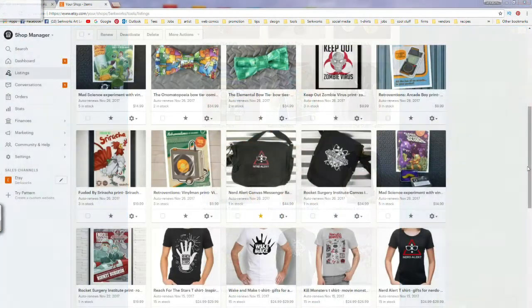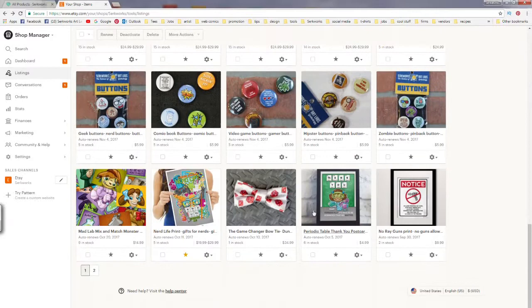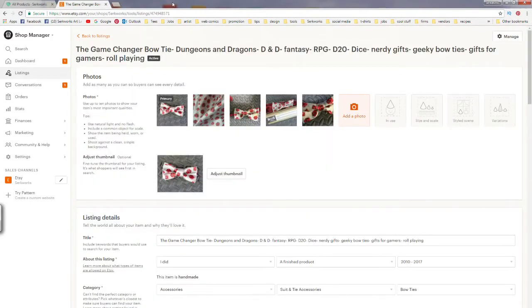All right, we mentioned SEO, so let's talk about SEO. SEO, of course, is search engine optimization, and basically, that's the tags and descriptions and keywords, etc., that allow your stuff to be found by search engines.